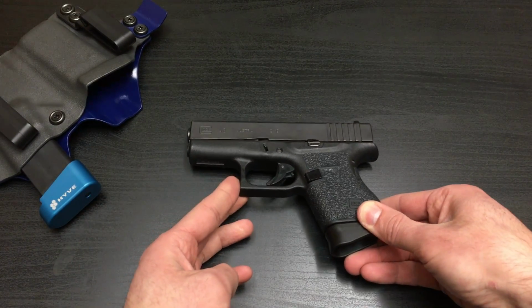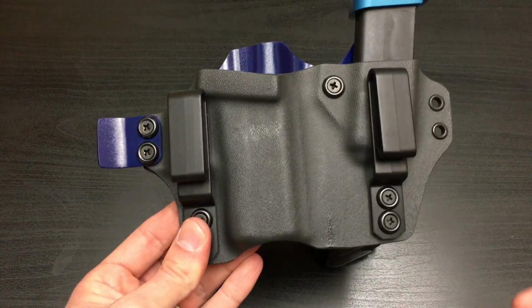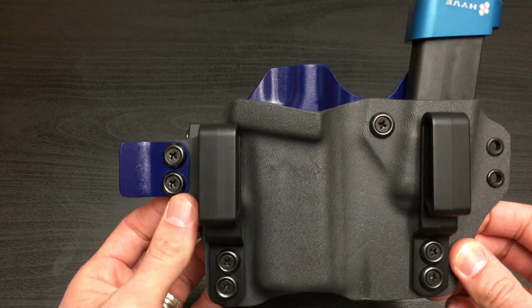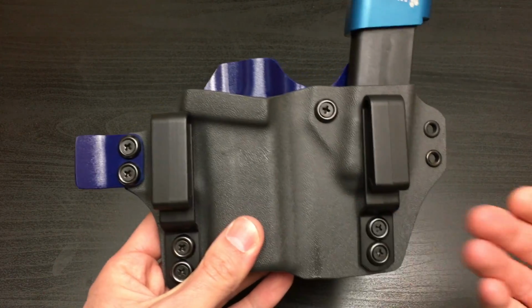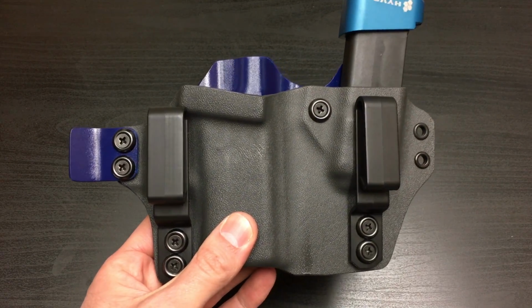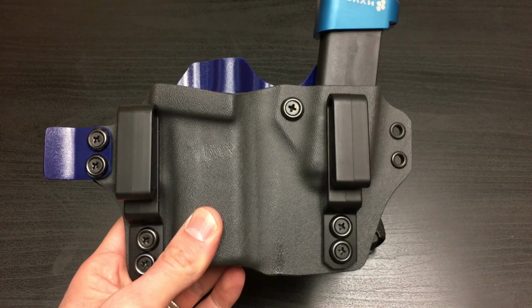Another thing you need to consider is your holster. These holsters aren't necessarily cheap. At the time I bought this, it was about $75. I know that there are a lot of holster companies out there that make this style. T-Rex Arms, Alpha Concealment, obviously CA Holsters, that is, sorry.